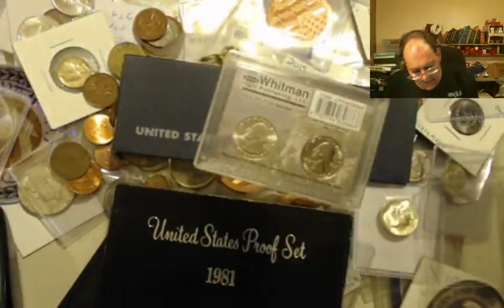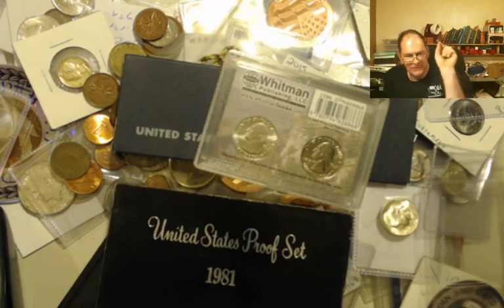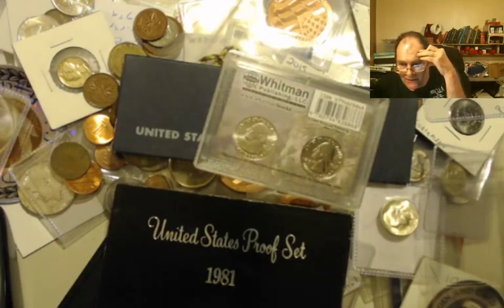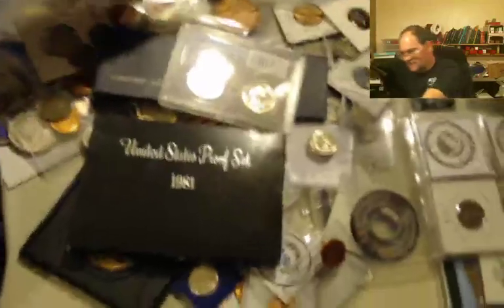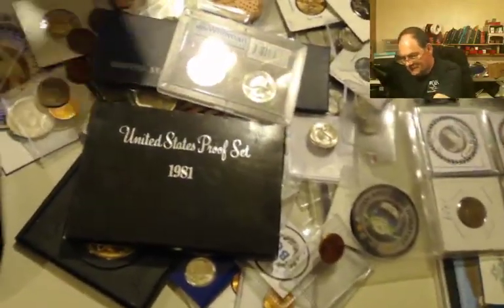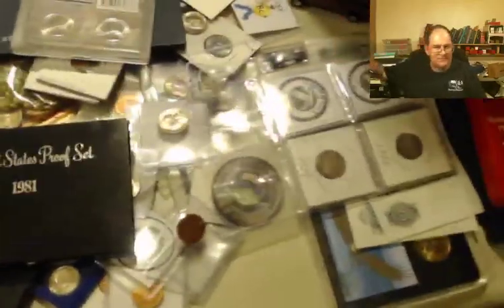They're tougher to get. They may not be particularly valuable, but they're particularly interesting. Wow, this can be a huge mail call video. Yeah, this is the biggest package. Well, it's definitely the greatest number of coins. You know, you got 100 freaking Canadian pennies over here. There's a bunch of stuff in here.